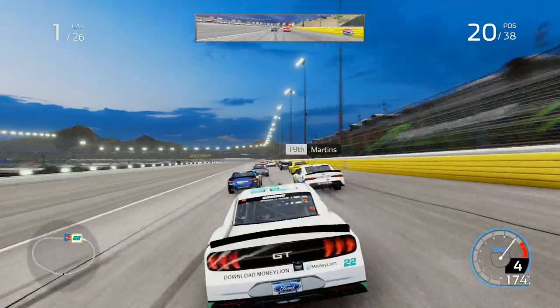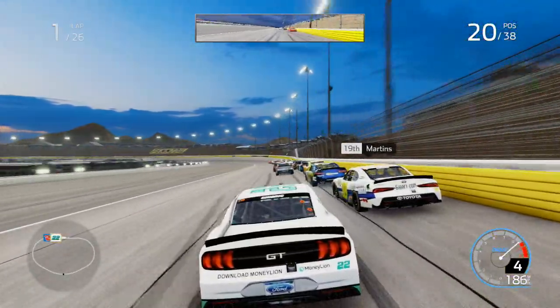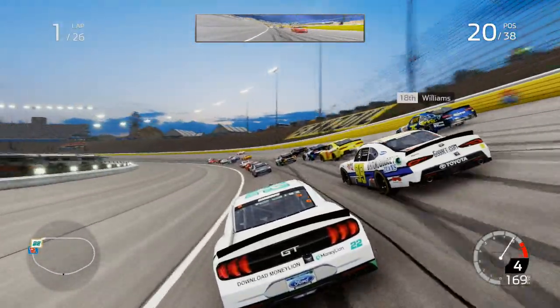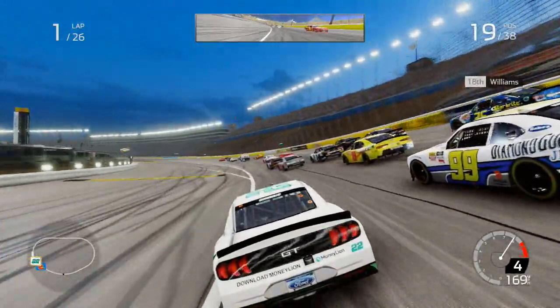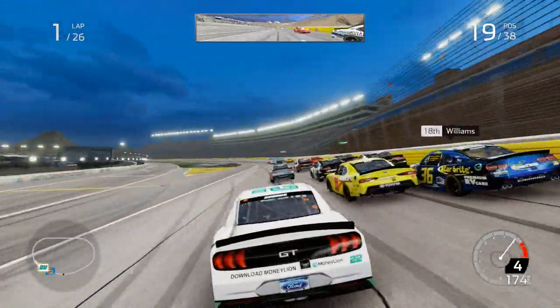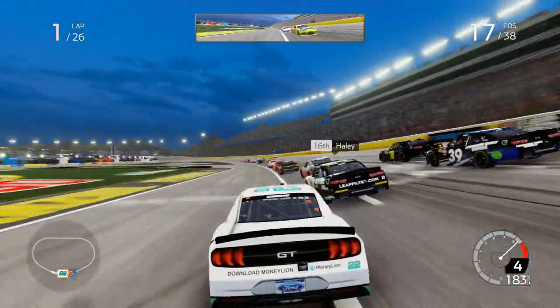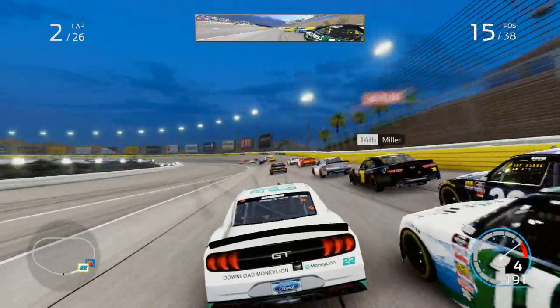It's turning all right through there. We had a bit of a tap from Josh Williams, but can I get up the inside of Tommy Joe Martin's into 3 and 4? I can, but the car's still too tight. Actually, no, it's turning better now. There's Brandon Jones with Josh Williams on his outside. We're moving to the front by the looks of things at the end of the first lap.